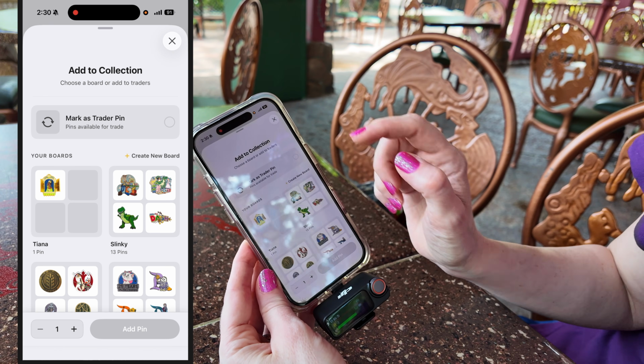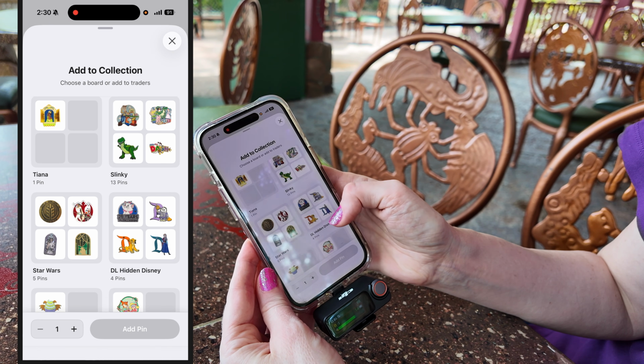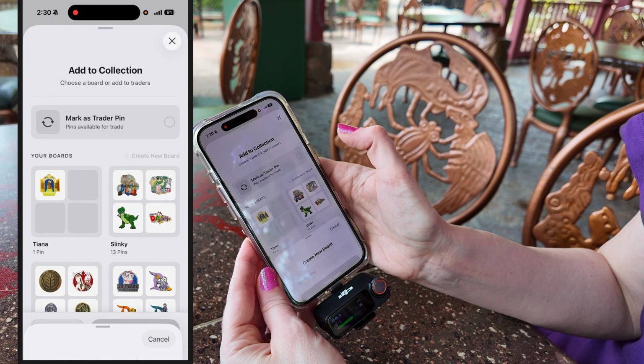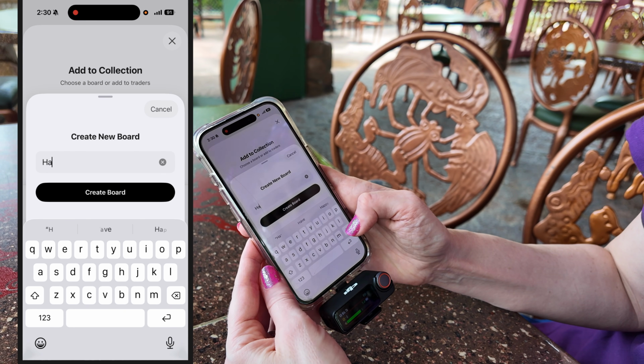And I'm going to put it, I don't want to put it in the Tiana or the Slinky or the Hidden Disney. I don't have a Halloween board created, so I'm going to go ahead and create a new board. I'm going to call it Halloween.